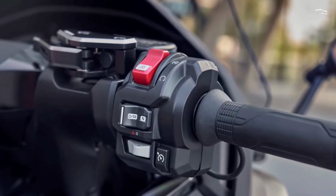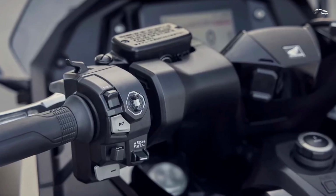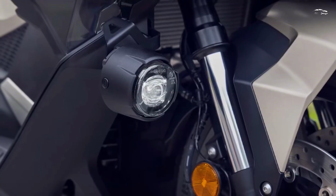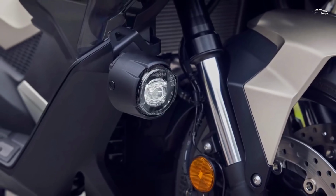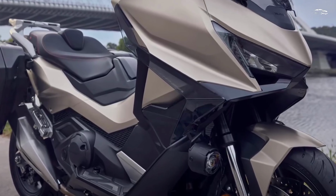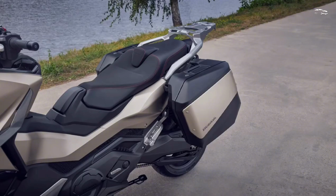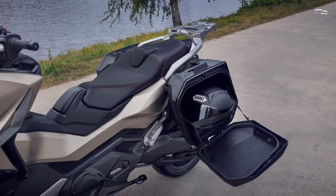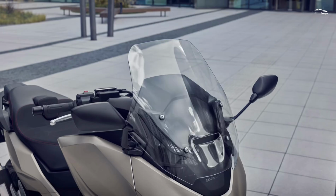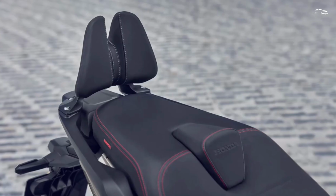That said, the Forza doesn't get a 6-axis EMU, so DCT doesn't account for lean angle when choosing gears. Occasionally, this can cause the bike to downshift mid-corner, especially during slow U-turns, causing a brief stumble. Fuel economy during our test averaged 58 miles per gallon under spirited riding. Honda claims up to 78 miles per gallon. With a 13.2-liter tank, expect real-world range between 170 to 220 miles, with reserve coming in around 130 to 160 miles depending on how hard you ride.